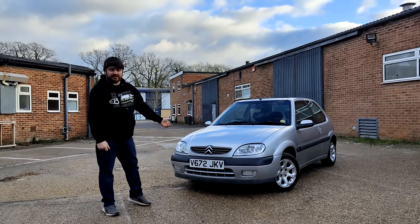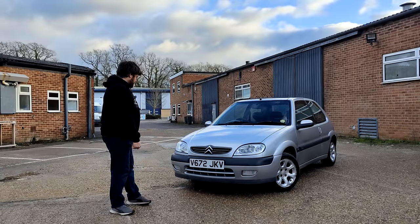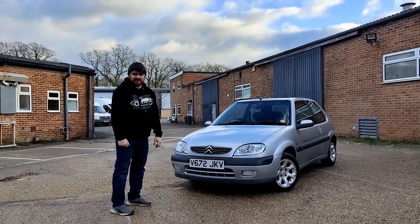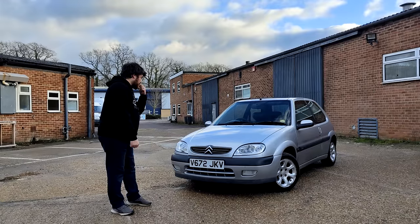Her father tried talking her into a Ford, because he didn't even like Citroens. He hated them. So he was a bit disappointed that she ended up with this, but he wanted her to get like a West Coast or something like that. Less power, basically. A bit safer for your kid.